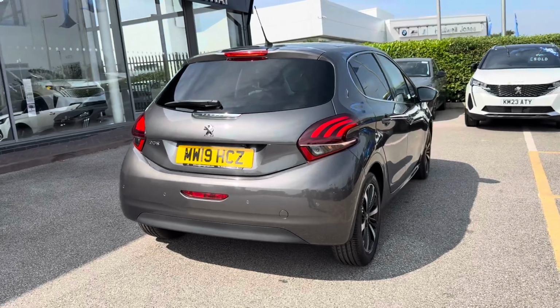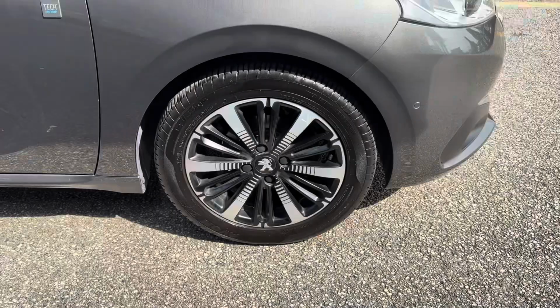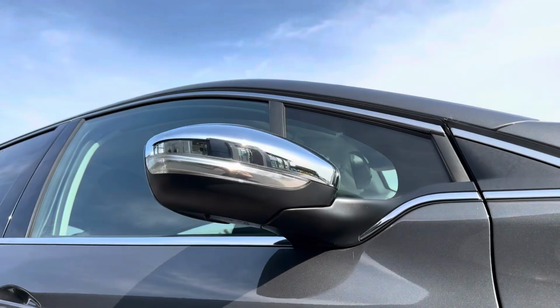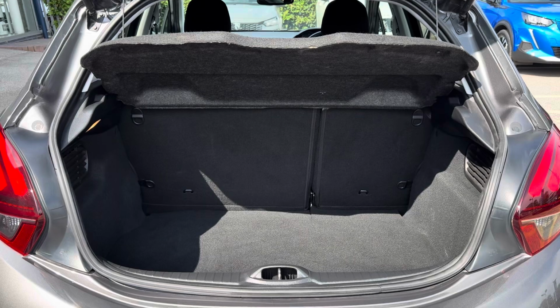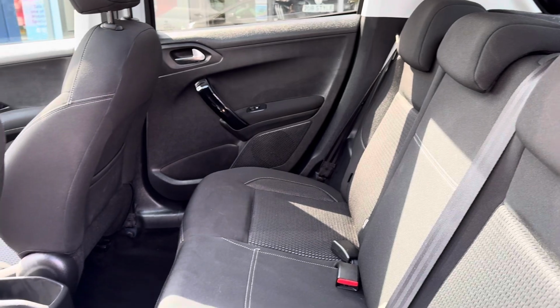Housing plenty of advanced features including your LED headlights for enhanced visibility, stylish 16-inch alloys and the protection of your parking sensors, reversing camera and even power folding wing mirrors. The boot offers enough space for all of your daily essentials, followed by a full cloth upholstery to ensure maximum comfort.